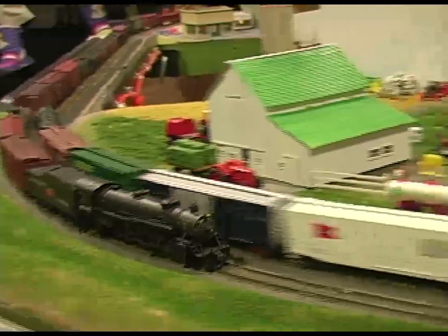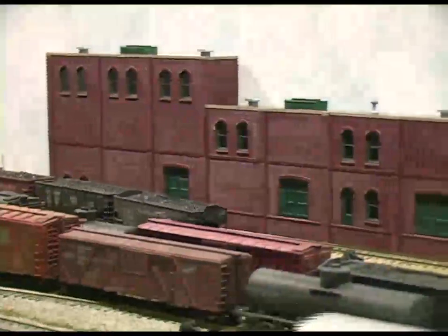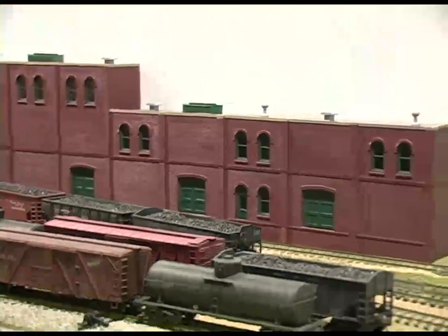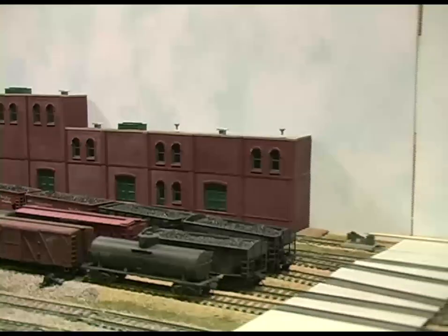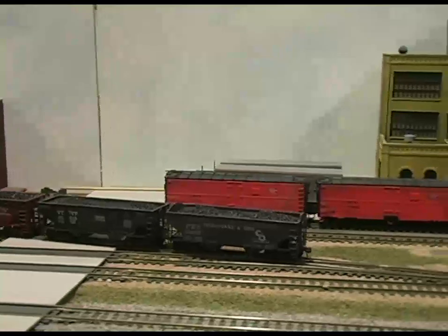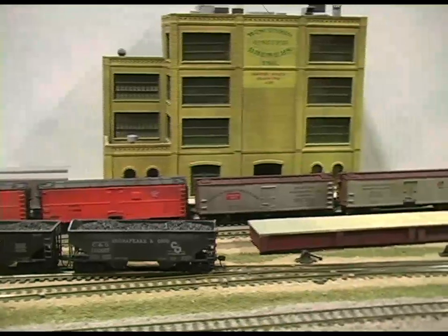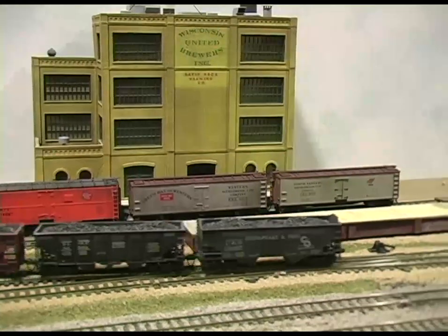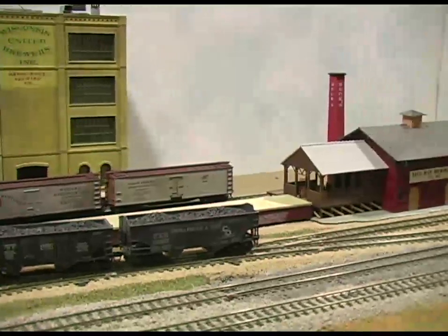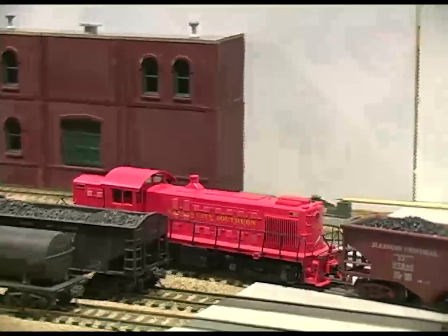We've gone into what we call a sectional layout, in which we have the Milton and Milton Junction on one side, and we developed this industrial area and engine terminal on the other side. We have some additional modules that are privately owned that fit in here, but because of this particular show and the time constraints and the number of guys that were available to set it up, we've gone back down to our original small size of 24 by 12.